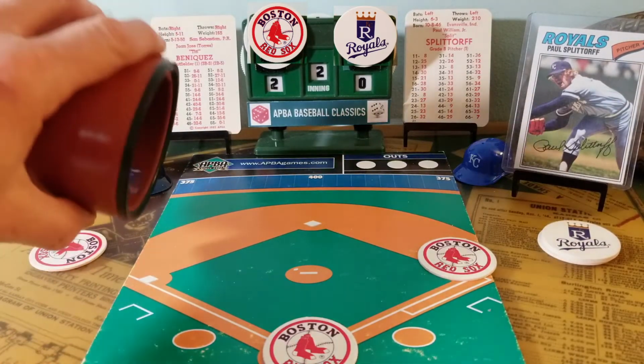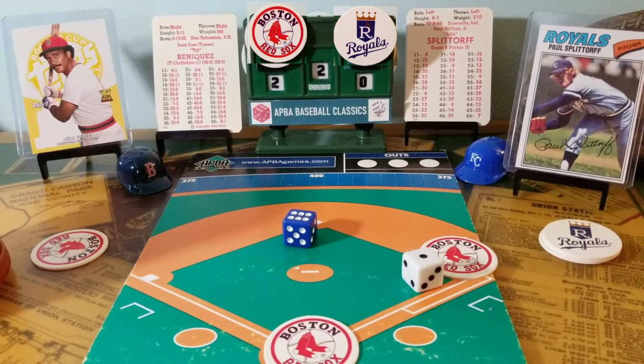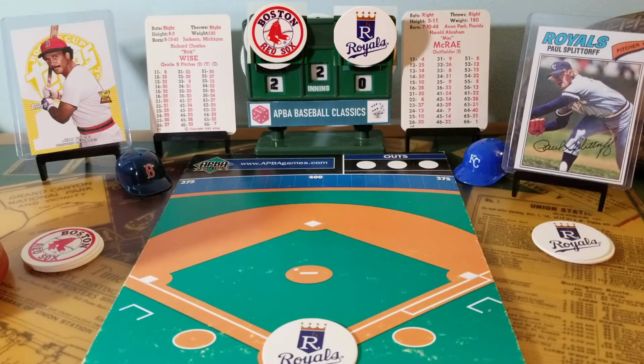Top of the order, Juan Benitez. 61 is grounded to Freddie Patek at shortstop. Throw to first. 3 outs. We go to the bottom of the second. Red Sox 2, Royals nothing.